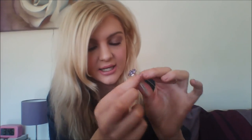I'm sorry, my camera lighting is really bad and it's not doing it justice, and that's just really annoying. So you get seven amethysts accented with two white topaz on either side. You're not going to be able to see it, but take my word for it. And it's also set in sterling silver.